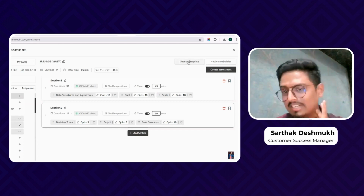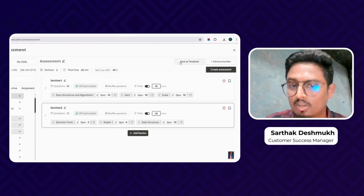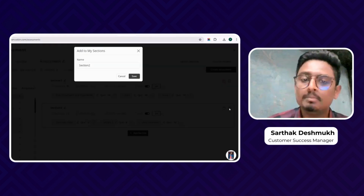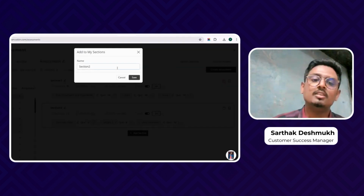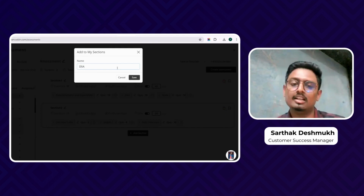So on the very right hand side, you can see beside the delete button, there is a save section option. No, on the right hand side of the section. Yeah, so here you can come and you can simply save your section. Your section will be saved under My Section. Whenever you come back again to create a new assessment, you can simply use that section.